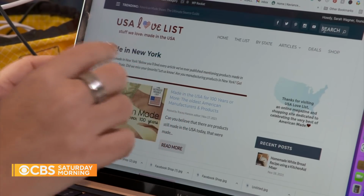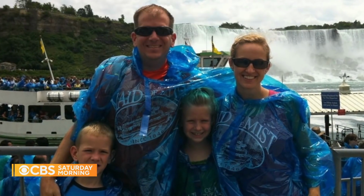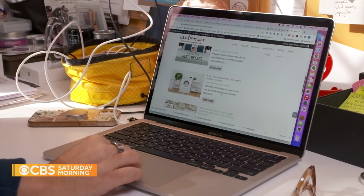Lovelist.com started with a journey too. In 2011, in a Winnebago on a family road trip. I started to notice that some of these small towns were delightful places. Other small towns had seen better days. And I realized that the difference between those towns was whether they were making something. That's when her treasure hunt began. I started it as a Twitter account to see what kind of level of interest there was, just to see if people still cared about American made. Did they? And they did. There was instant interest, and that grew into the site.